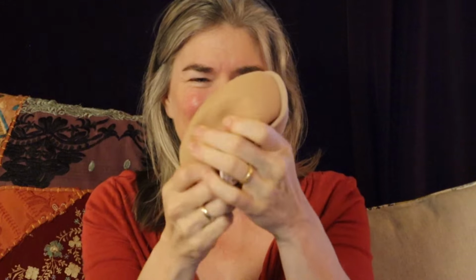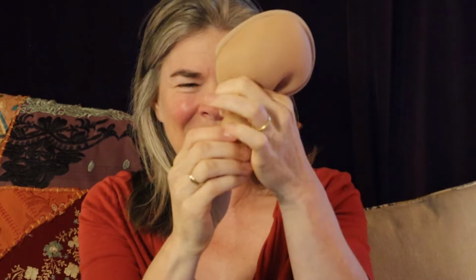They're very small, very squishable, very manipulatable, so you can make it thin at this end and then squish some of the filling to the other end and make it thin at this end. And that's what I had to do to get it into my little bikini.